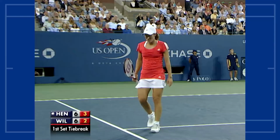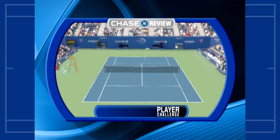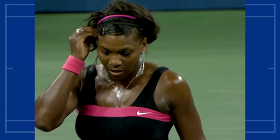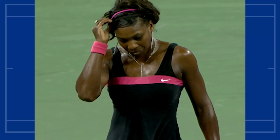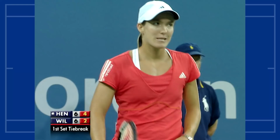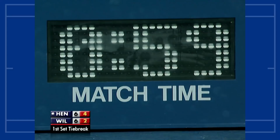And they'll change ends. Serena's going to challenge first. Center service side. Ball's called good. The ball was good. The call stands. 4-2 Anna. Williams has two challenges remaining. Tiebreak records. Not surprising. Almost the hour mark.